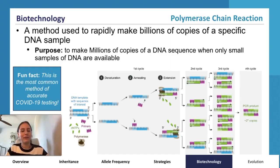One of the cool things as well about PCR is the enzyme it uses, which is Taq polymerase. This enzyme is really special because it doesn't fall apart at high temperatures because it's taken from hot springs. This quality is really crucial for how PCR plays out.